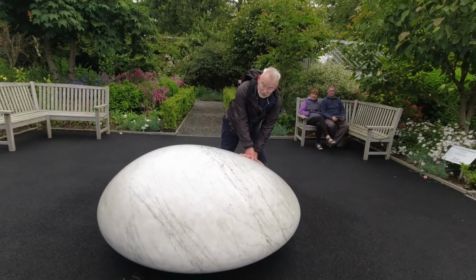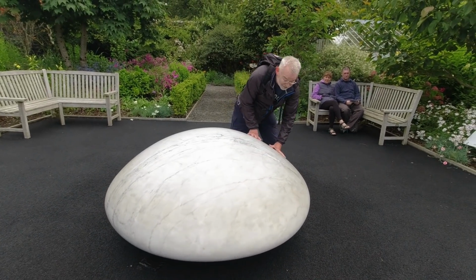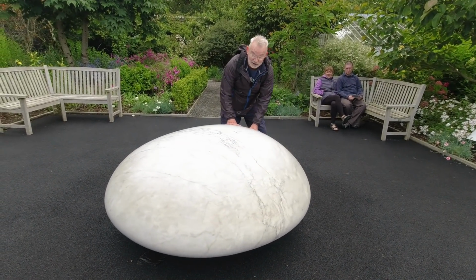It's a real pebble. Well, boulder. Did you skim that across the board? Now, we'd like this for the garden.